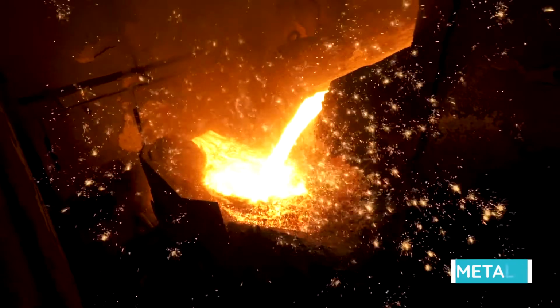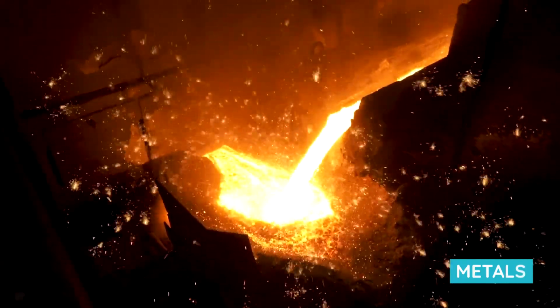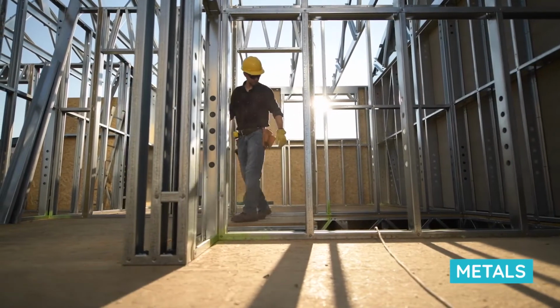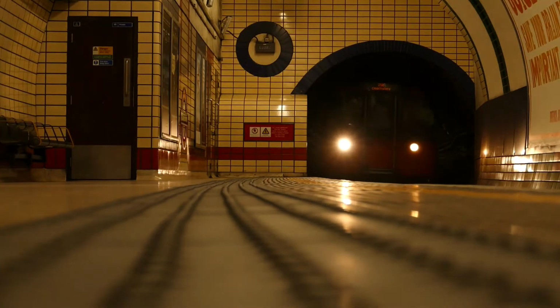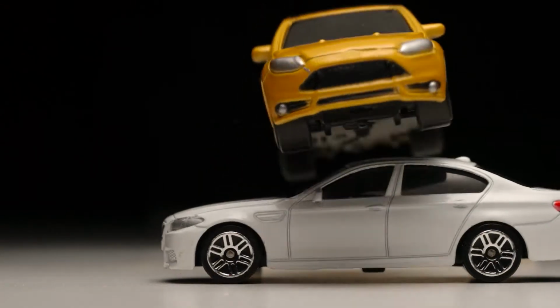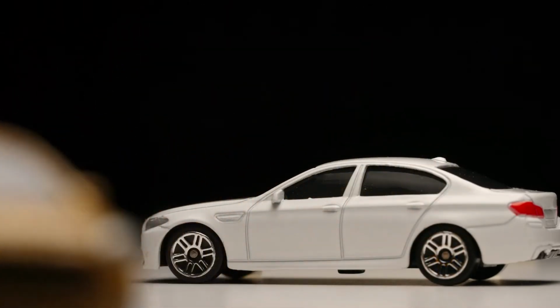So metals are important because most of the structural materials that are around us are made of metals. If you're in a building, it will have a metal framework. If you travel to school by car or by tube or by train, whatever, most of our transport system is made up of metallic materials, and we don't want them to fail. So it's very important for us to be able to predict their lifespan, and we need to understand how metals work to ensure everyone's safety.